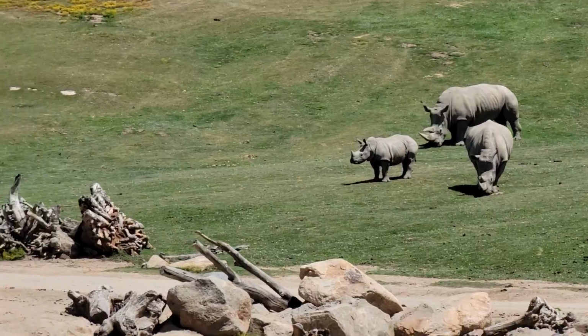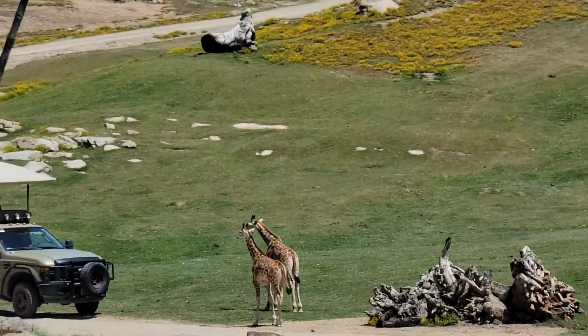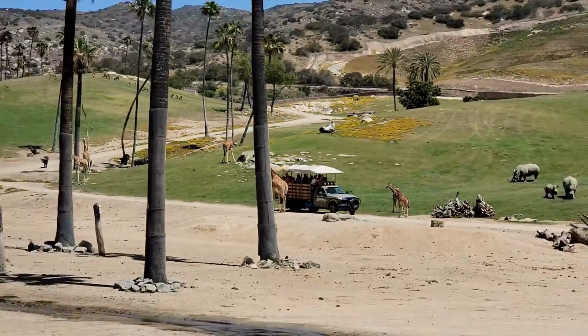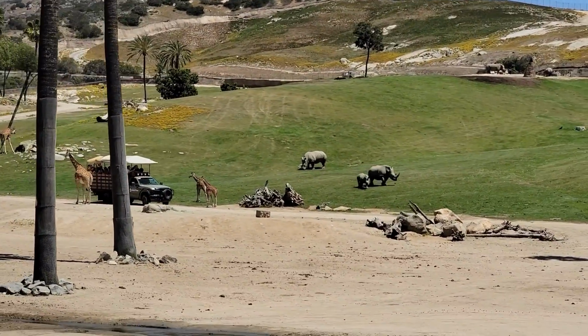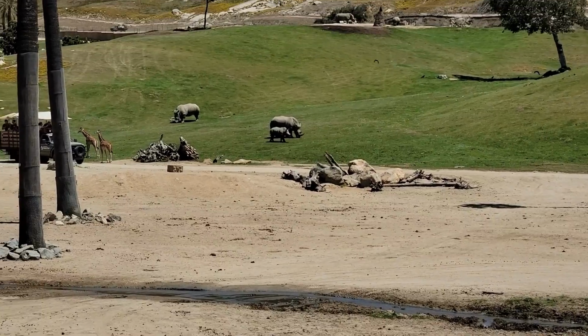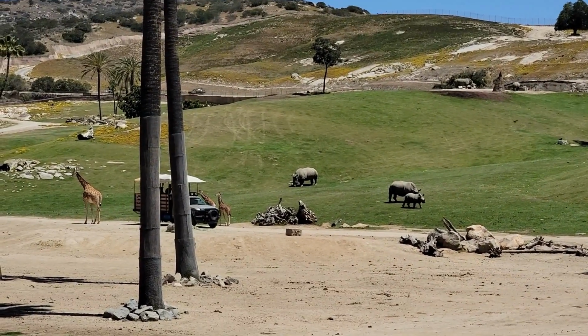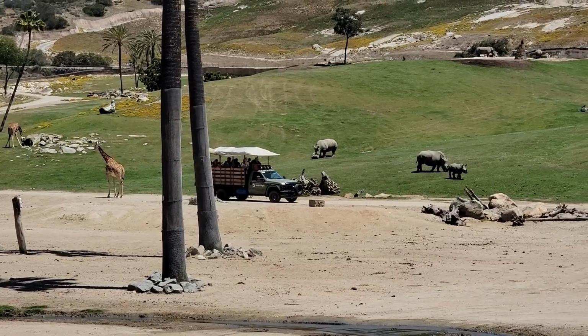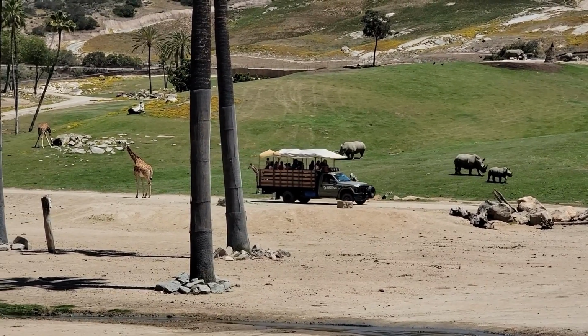The first one I'm going to talk about, since we're on the topic of rhinos, is currently in between mama right now. That is Kamaria. She is almost a year old. She was born here in August. Her mother right behind her is named Kianga. Kamaria means moon in Swahili, and Kianga means sun. So together, they are the sun and the moon.